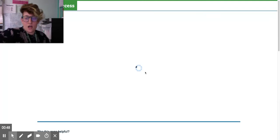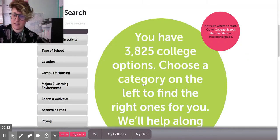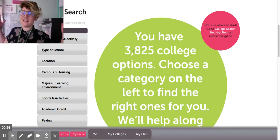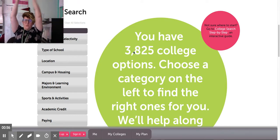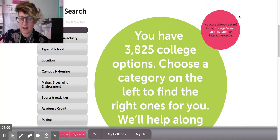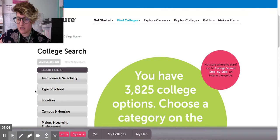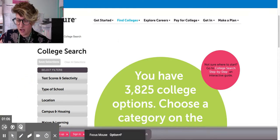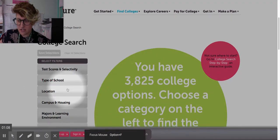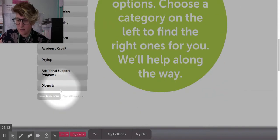So, College Search. Oh, is it going to make me sign in? I'm going to be so annoyed. No, it's not. Okay, great. So you have 3,825 options. Choose a category and let's find the right ones. And they've also got interactive guides, which I think are helpful. So, down here we've got test score selectivity, type of school, location, campus housing, and so on.